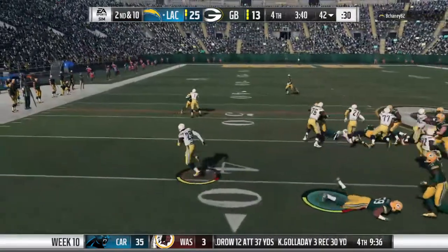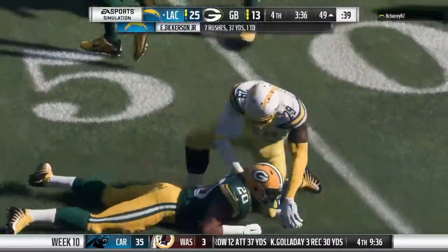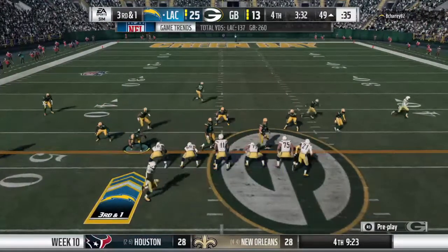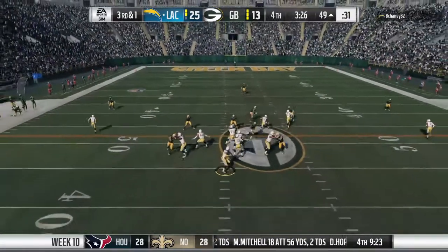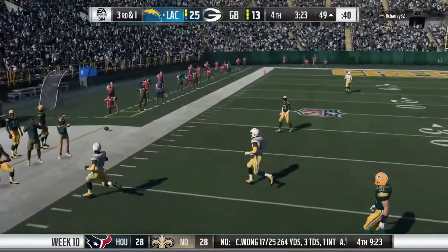And now here's a carry heading left. Oh, he's got some breathing room. And he's got this one just across midfield to the 49. Pretty good running there, 9 yards. Sets up a 3rd and 1. The fourth quarter here, they've got the lead. They want to keep it on the ground. That's what they're doing. Smart football. Keep the clock grinding. Keep it going.